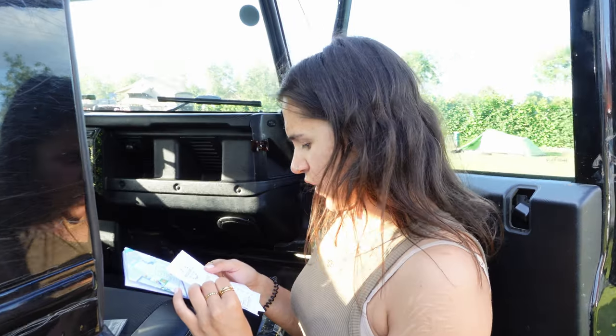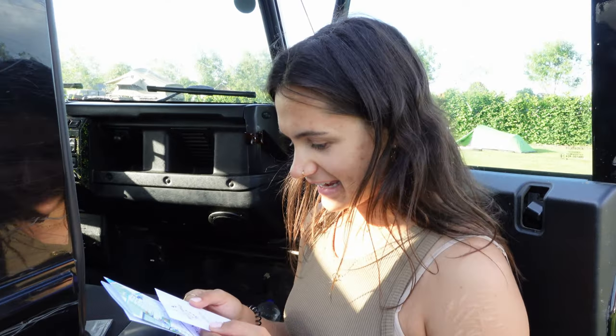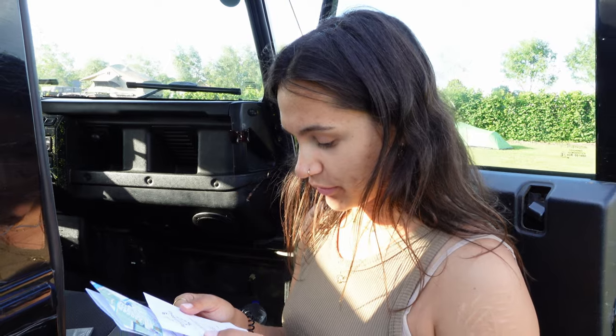Got a sticker. I would like to put it on the car, on the trailer. I don't know. No idea. Maybe the trailer. Yeah, the trailer, with the tent on it. Yeah, it's cute. Shower cart. Ooh, oh my god. We can have breakfast tomorrow morning.